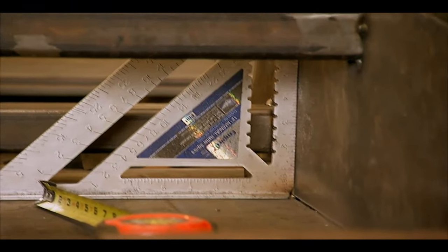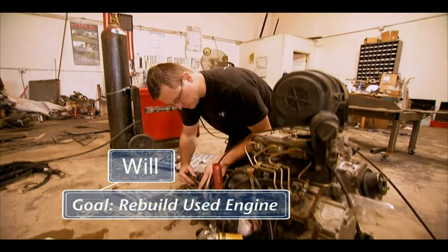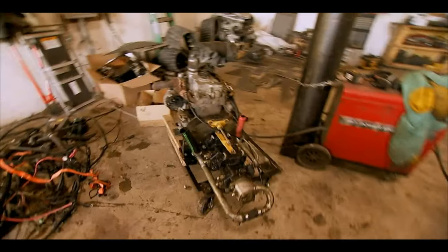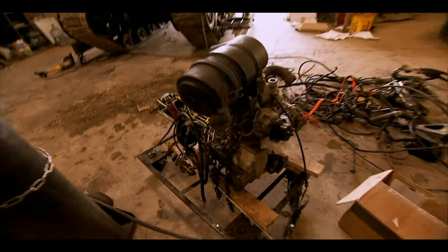Pretty perfect to me. While Jeremy and Josh finish work on the hull, I'm going to prep our motor for the Badger. We use a 32-horse, three-cylinder diesel. Normally, we would use a new motor, but since we're going to blow this vehicle up, we just bought a used one to save costs. From all appearances, the motor actually looks like it's in good shape, but when you buy something used, you never know what you're going to get.